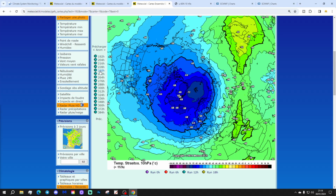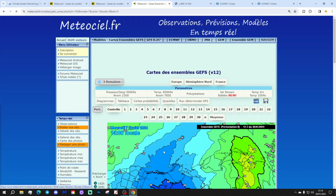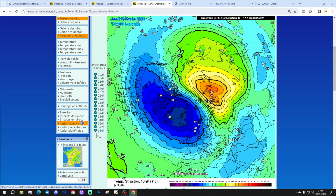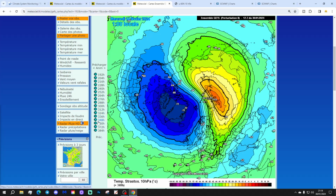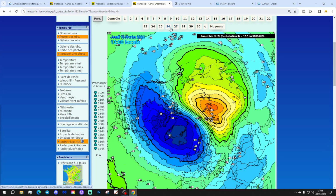Ensemble member number 7 looks like that again. That one's a little bit more toned down with the warming as well. Ensemble member number 8, how's that one looking? Major warming going on over Russian Siberia with that one. Short of an SSW, but certainly a displacement event.